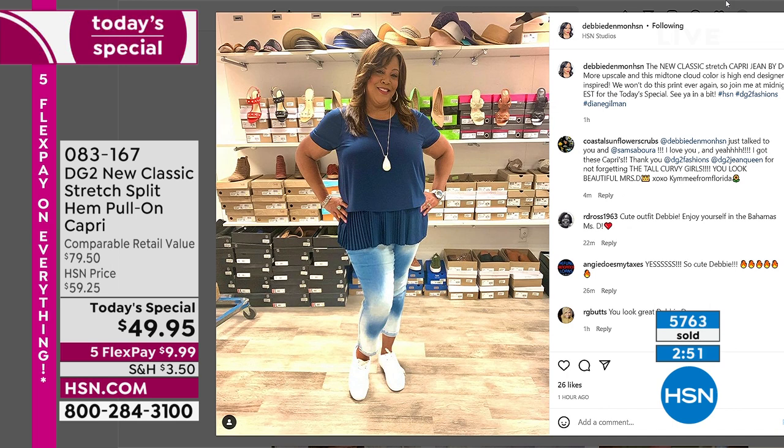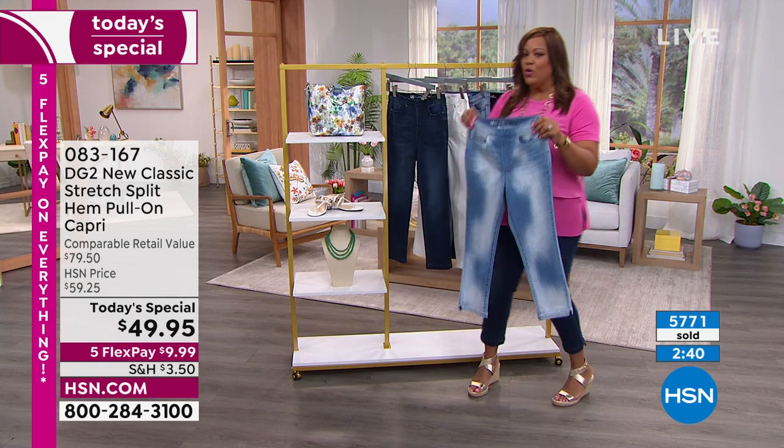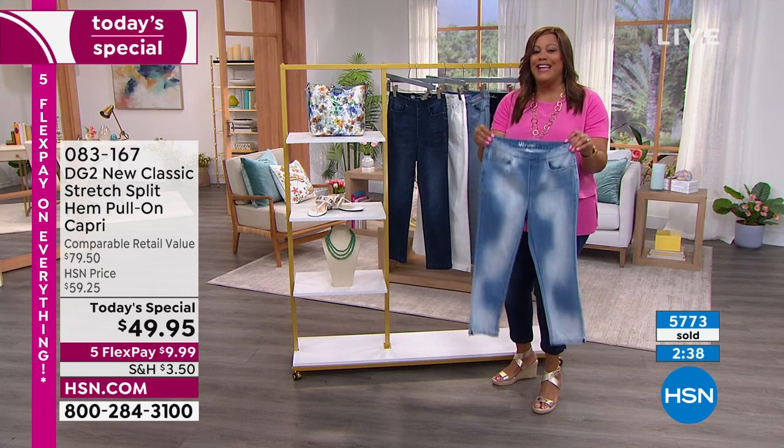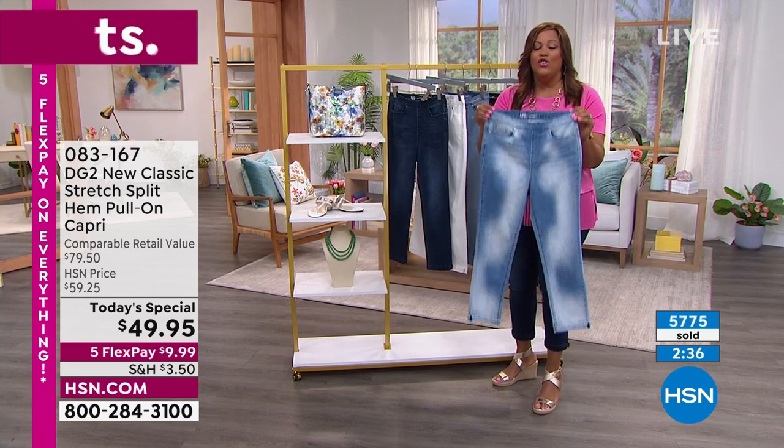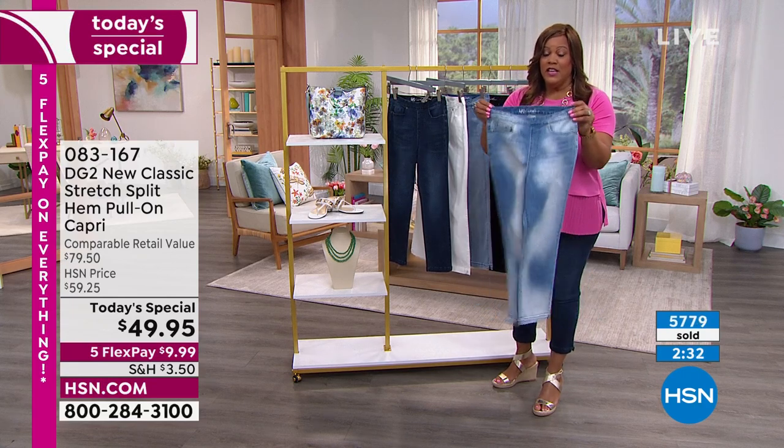That's so high-end designer, everybody's going to stop you. Get a jean that you will not see everywhere. You don't want to look like everybody else. Now, if you get the chambray, of course, that's your workhorse. This is designer high-end all day long, and you will get stopped. So if you can swing it, $9.99 to get home.